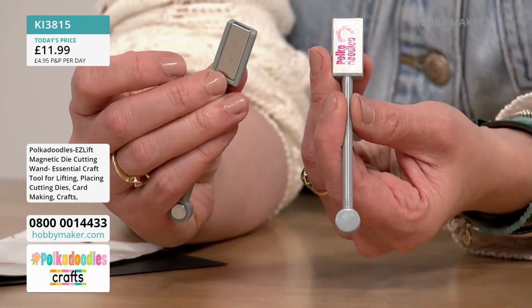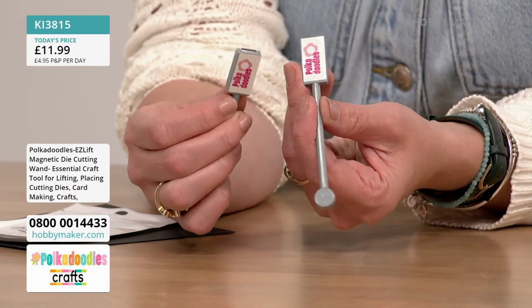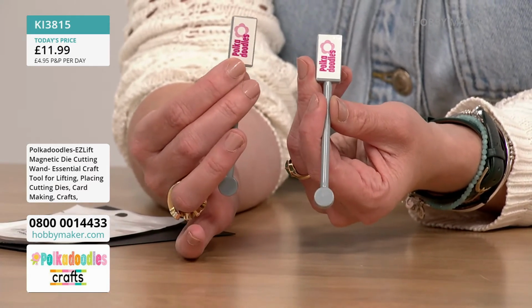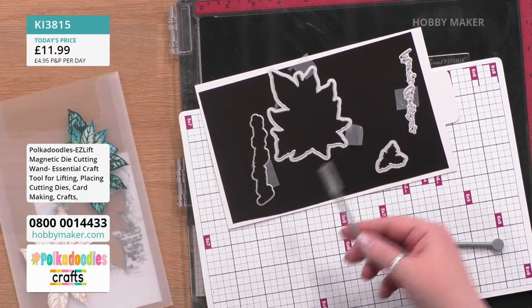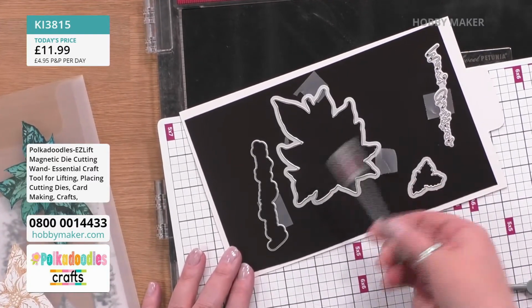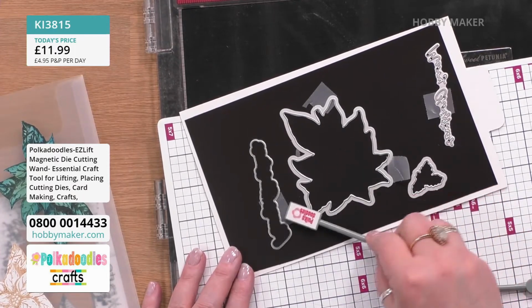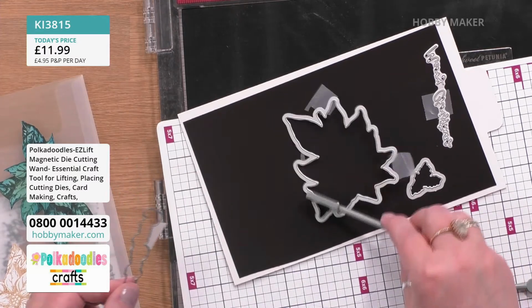When we're using them, not just on the magnetic sheets, but also when you've die cut from your paper, it literally makes me cringe when I have to get my nail in. And it's not good for your nails. So with these, all you need to do is tap the wand onto your die, and to release it, just twist it off and it releases. So it's fab for picking up your dies quickly and easily.